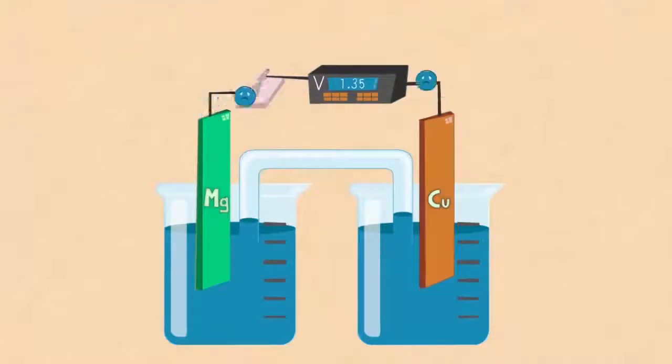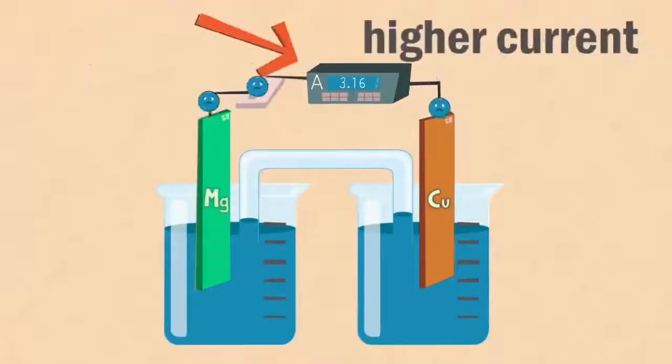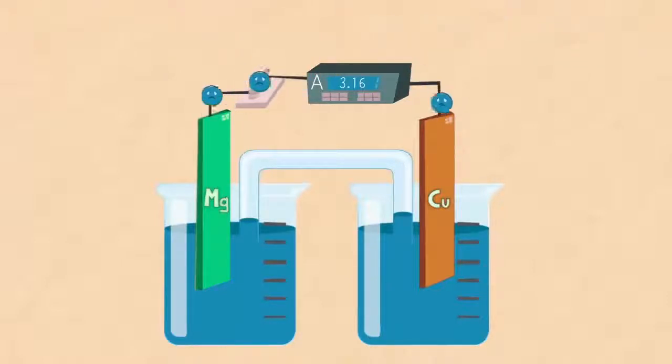Similarly, as a result of a greater force on these electrons, more charges would pass a point in a given second. This means that the current would be higher as well. Did you get it right?